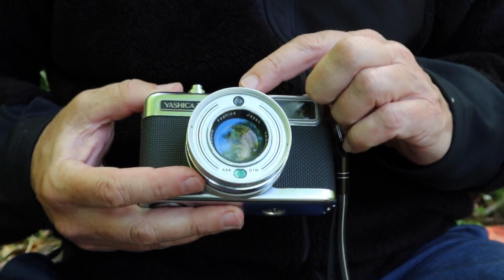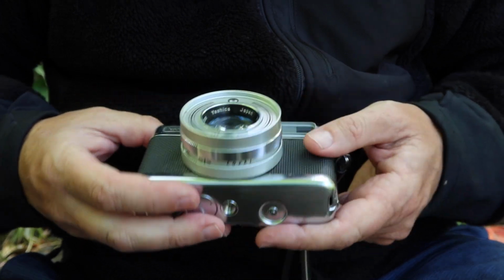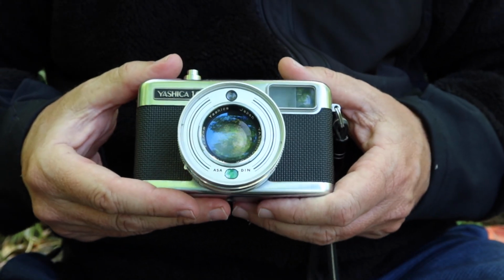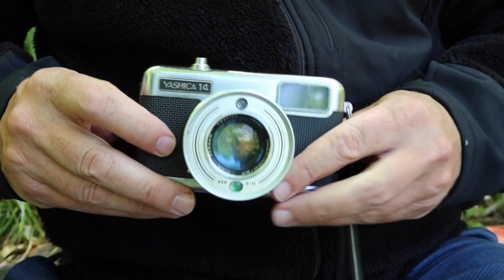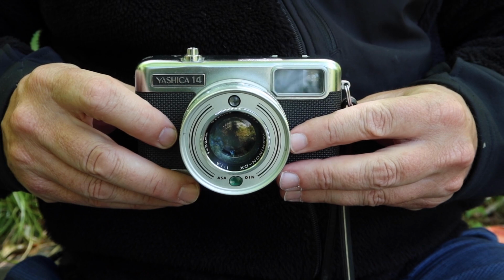Now, that's not such a problem with the CdS meters. The only issue you have with these meters is that corrosion from the battery sometimes affects the electronics on the inside of the camera. So anyway, let's go ahead and take a look at the features, controls, and functions of the Half 14.